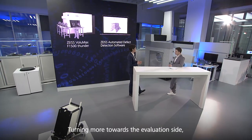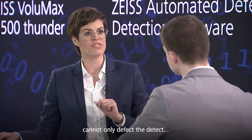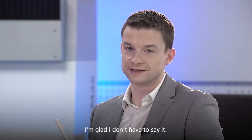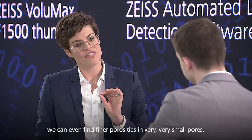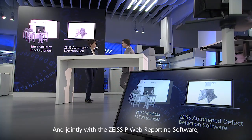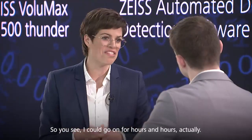Turning more towards the evaluation side, our software, ZEISS Automated Defect Detection, is actually the only software in the market that really inline can not only detect the defects, but also classify the defects. And now in the latest version, we can even find finer porosities in very, very small pores. And jointly with the ZEISS PyWeb reporting software, we have new capabilities of visualizing these defects in the end. So you see, I could go on for hours and hours actually.